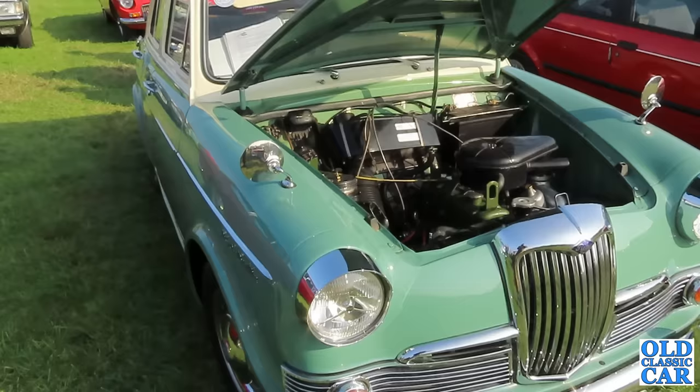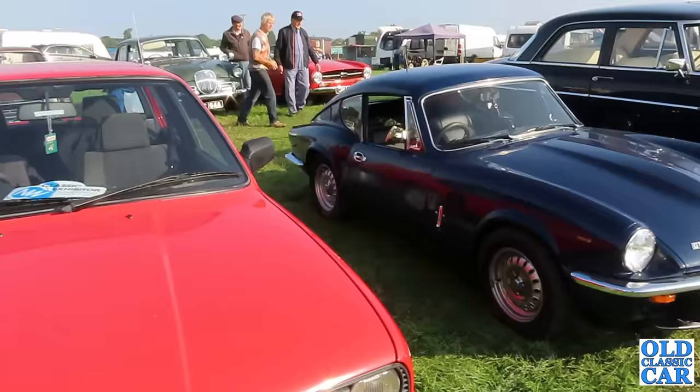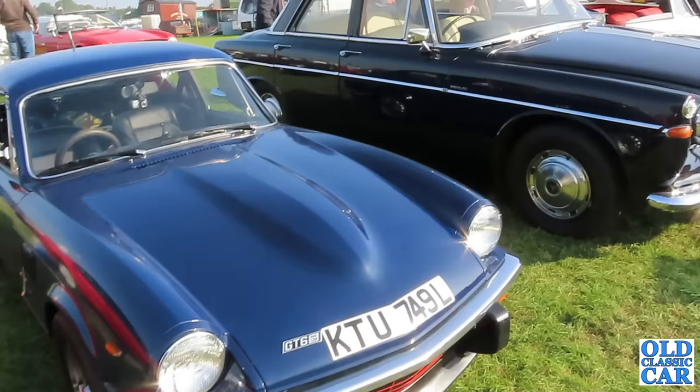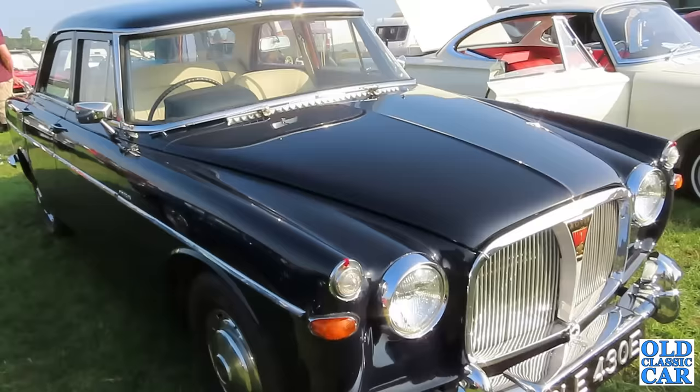Next up, a four-door BMW E30, a GT6, I think we saw this last weekend as well, Mark III. Here's the Rover 3-litre that we saw driving in before, the P5 series, before they went to the Rover V8 engine. So these are the straight six. And we got a Consul Capri GT.